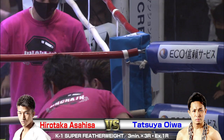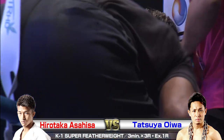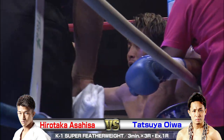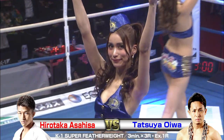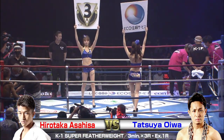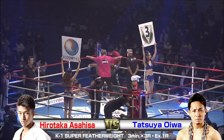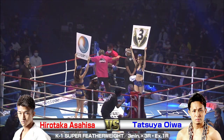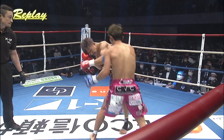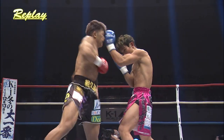Oh. Hirotaka Asahisa is putting on a clinic right now. The work to the rear leg of Oiwa is just so dirty and nasty and so effective. Watching it, I almost just want to say, all right, let's not allow that technique anymore. You're going to pop his leg loose, man. It's hard not to feel sorry for Tatsuya right now. I wouldn't want to be in his corner. What do you tell him to do? There's nothing to tell him to do. Bite your gum shield, march forward, tuck your chin, and just try and land something, anything, anywhere.